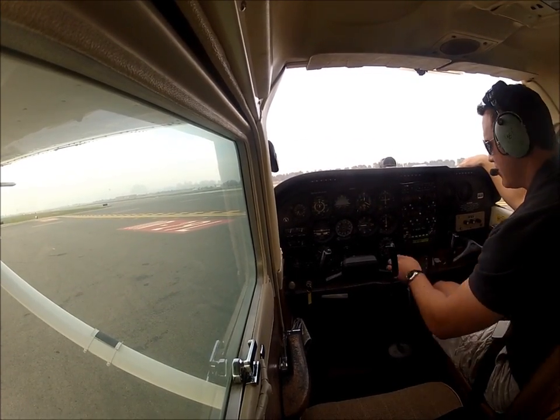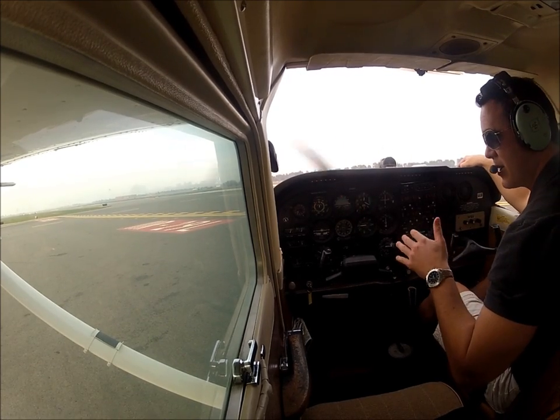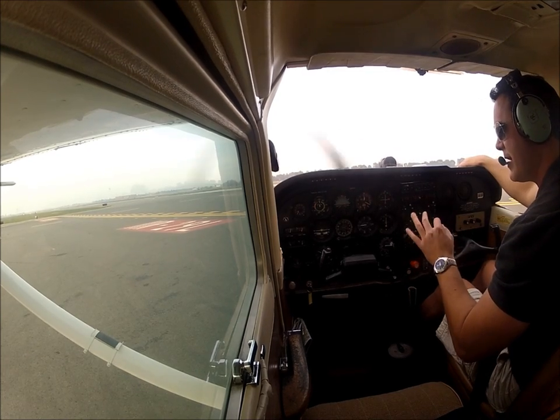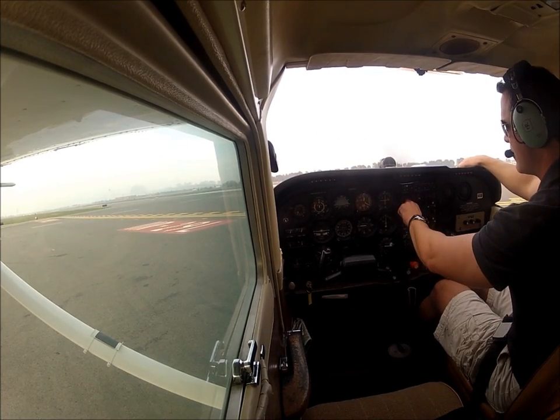Okay, so once we're ready to take off, meaning that if they tell us we're clear for takeoff, we can go right then, not need to do our run-up or anything like that. Once you're ready to go, run-up's complete, we'll switch over to tower.